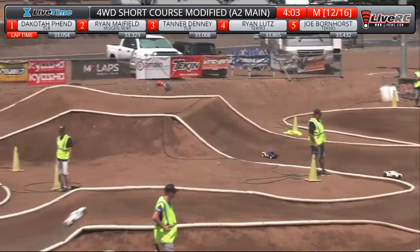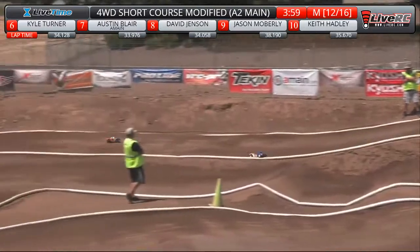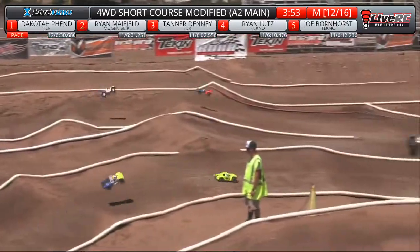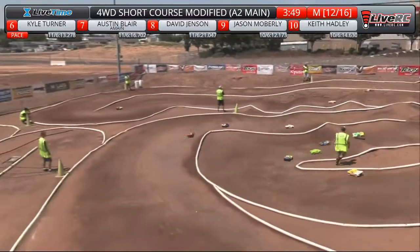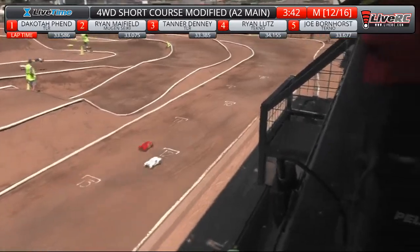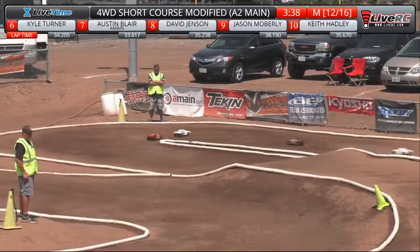Still working towards that 2-minute mark. And there we are, 2 down and 4 to go. Maifield puts the wheels up on the pipe just a little bit, but not losing any time right there. 1, 2, and 3 have separated just a little bit from the rest of the field. As it's Lutz, Bornhorst, Turner, and Blair right there. Oh, now Maifield as they go down in that drop down and step up.